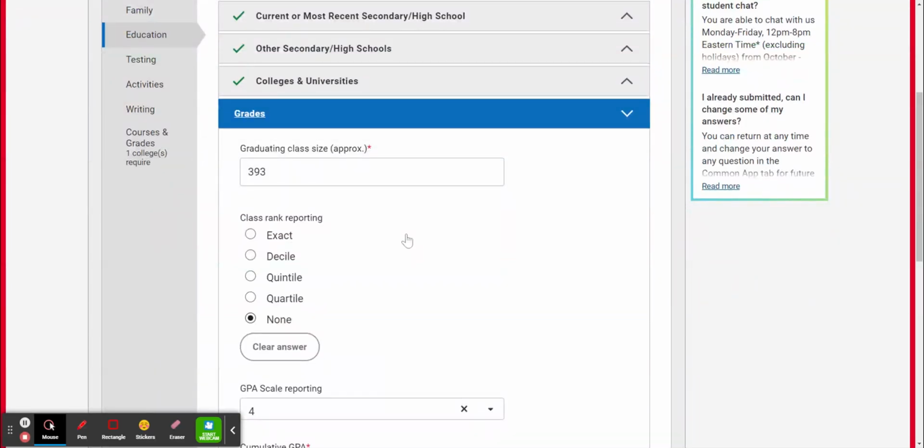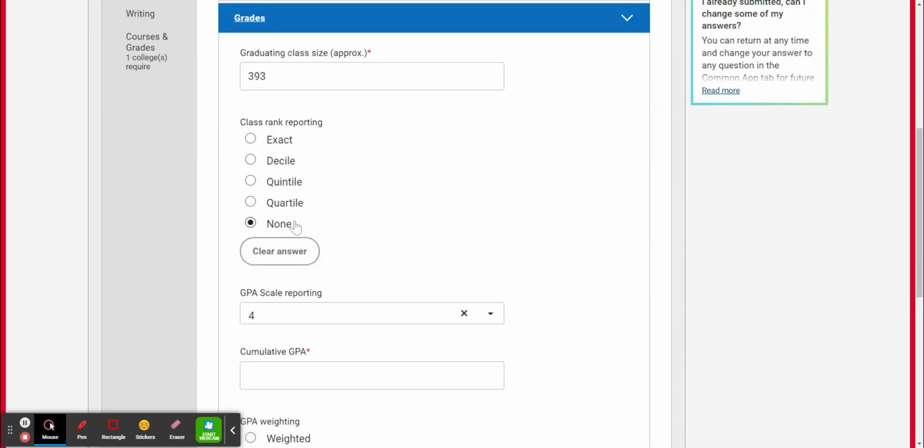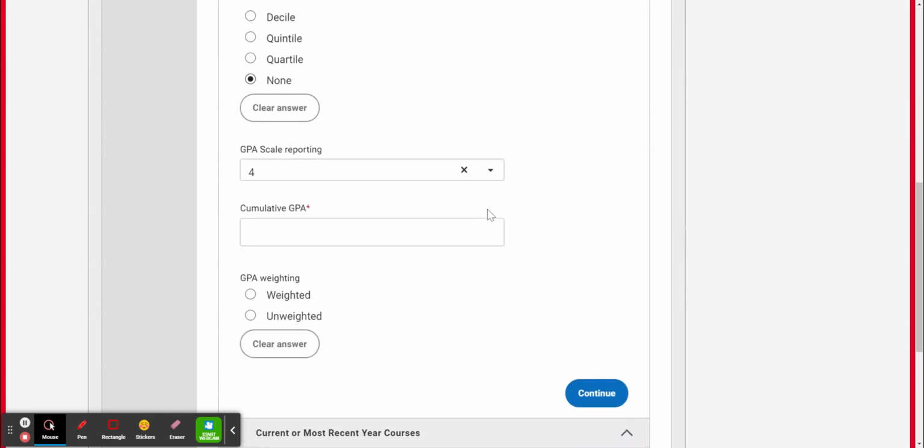Okay, so now it's going to ask some specific information to Vernon Hills High School students here. For graduating class size, we're in July of 2021, and right now we're going to list the class of 2022 as 393. It might change when we get the final numbers, but you don't need to worry about that. It's just an approximate. For class rank reporting, you're going to select none. We do not rank. And then for GPA scale, you're going to put 4.0, okay?